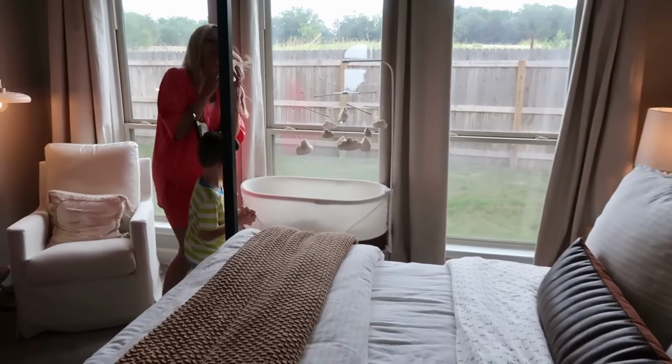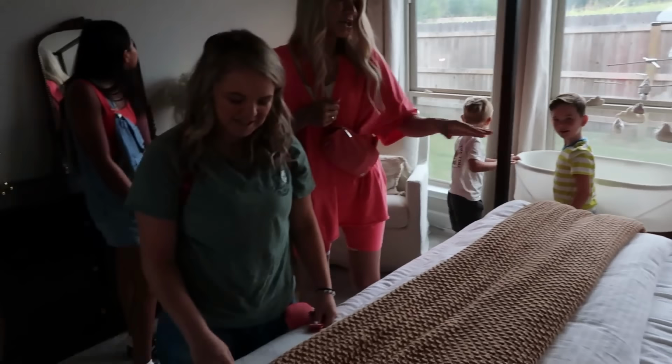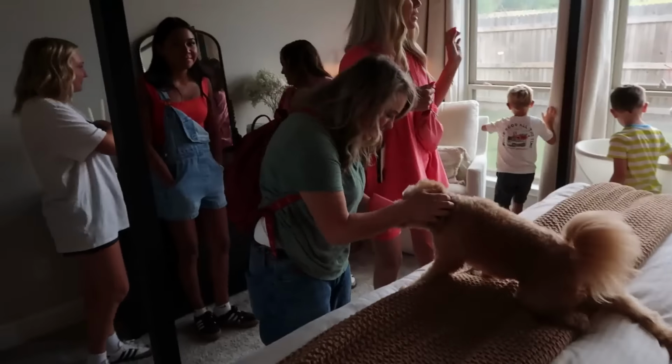There's the little bed. He's getting close. You guys can see him so soon. We're gonna see the nursery, and he's in there. He's the surprise. The end goal. So cute. Kobe bear. Yeah, it turned out fun.